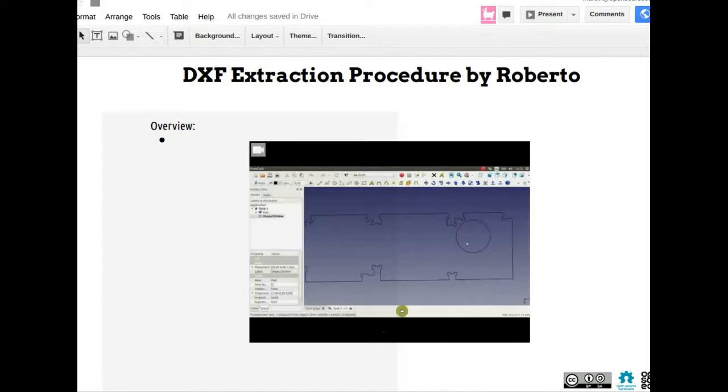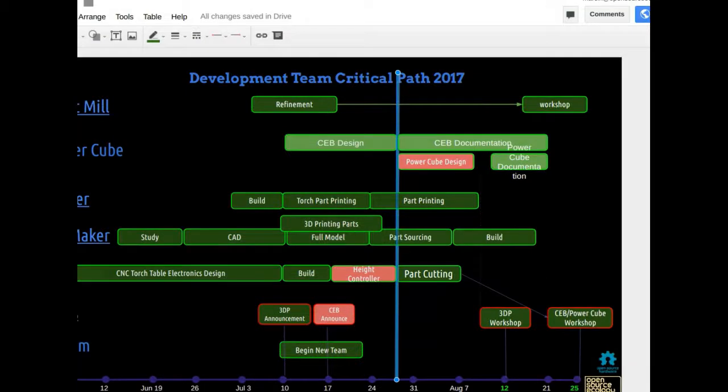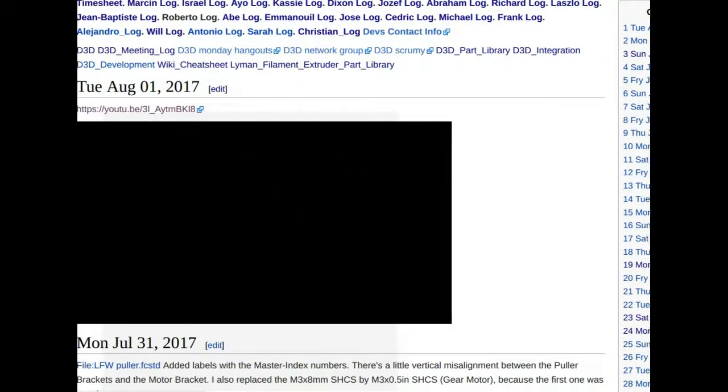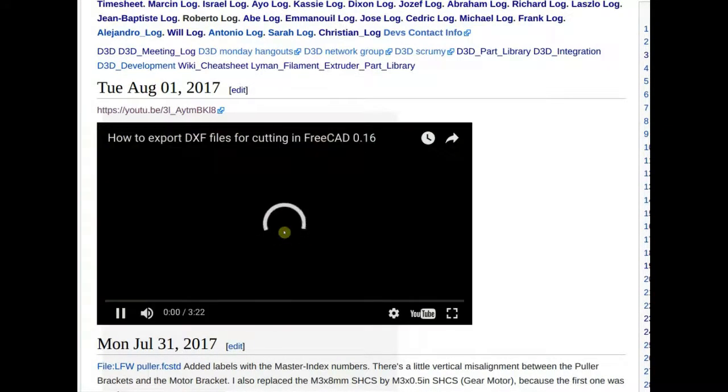But the next step here is getting DXFs out. As far as cutting, we need to do that really by this week, as there are 3 weeks left for cutting. So let's look at this video by Roberto on how you do that. Let's go to Roberto's log and take a look at his video. He prepared a video of the workflow within FreeCAD for how exactly you extract two-dimensional DXFs from FreeCAD. So let's look at it.